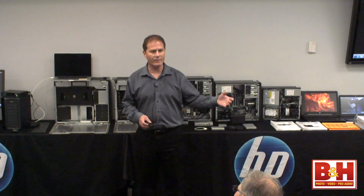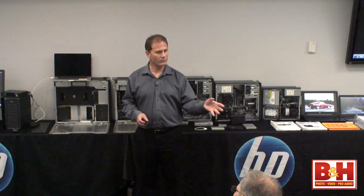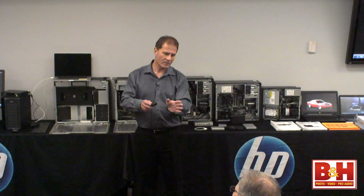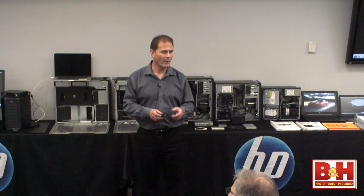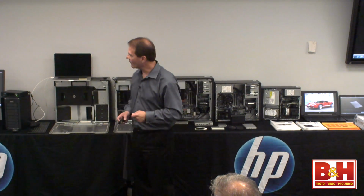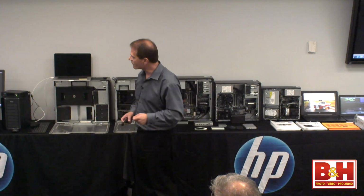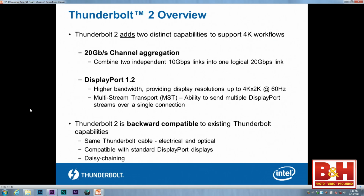You can now take a raw 4K video file and transfer the file real time into your computer from an external drive, and then also render it and display it on a 4K display, on the same cable. And it's really the only I/O where you can do both of those at the same time on the same cable. So it really brings home and is really a game changer for 4K video creation. But as I said, it's also backward compatible with all of the Thunderbolt that you may be using today.